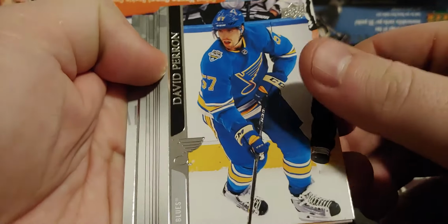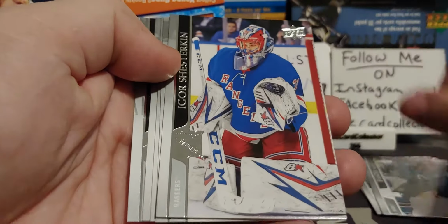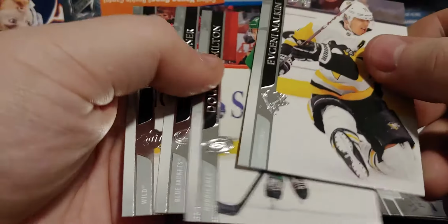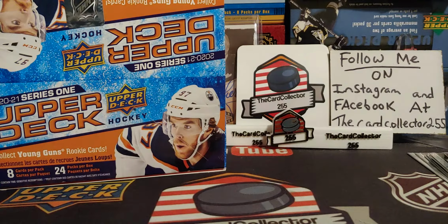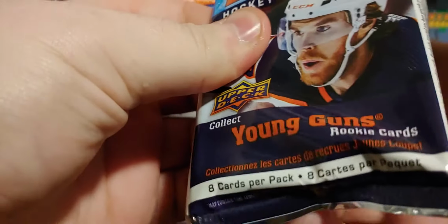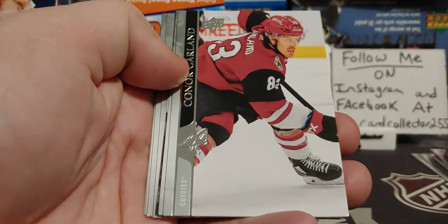So let's get into this. 24 packs. We have David Perron, a Shifley, a Kane. And we're starting off with Jenner. Starting off with a bang right there. Next pack. See what we get. Retail always is iffy.